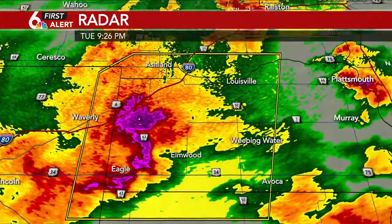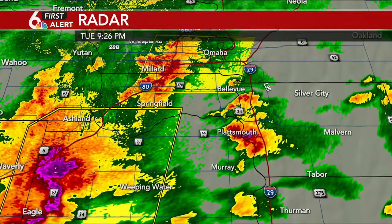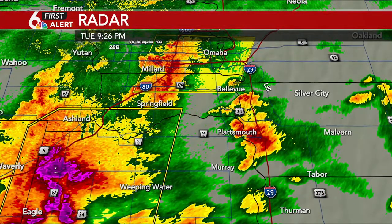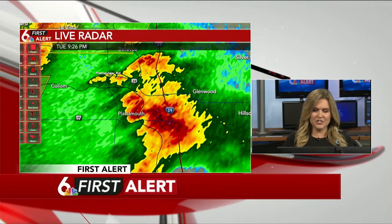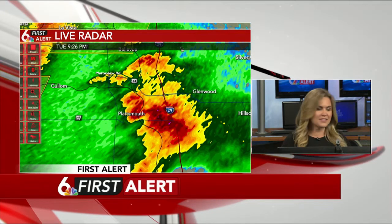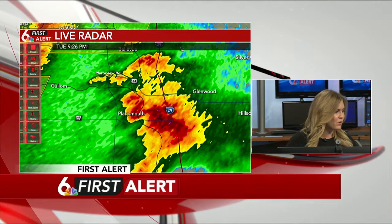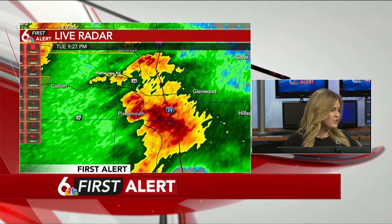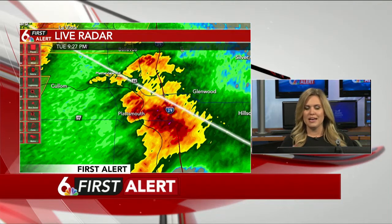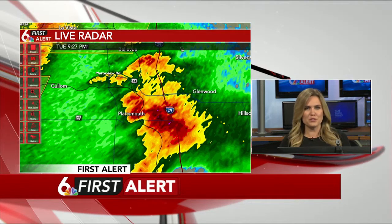Still monitoring storms here in the metro. One strong storm on top of Plattsmouth right now, just east of Plattsmouth near Highway 34. And I do have an update on that I-29 one. Yep. As it moves right onto the interstate here, the good news is it has lost a little bit of steam as of that latest scan. And then we do have a report coming in, National Weather Service chat, pea-sized hail and heavy rain around Plattsmouth. So as far as a hail threat, maybe a little bit on the smaller side with this one.